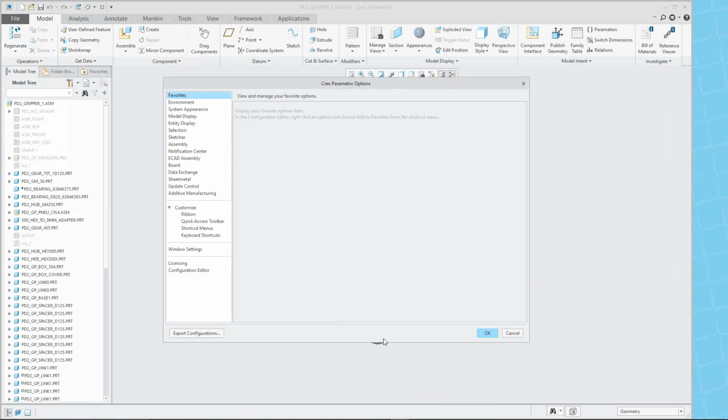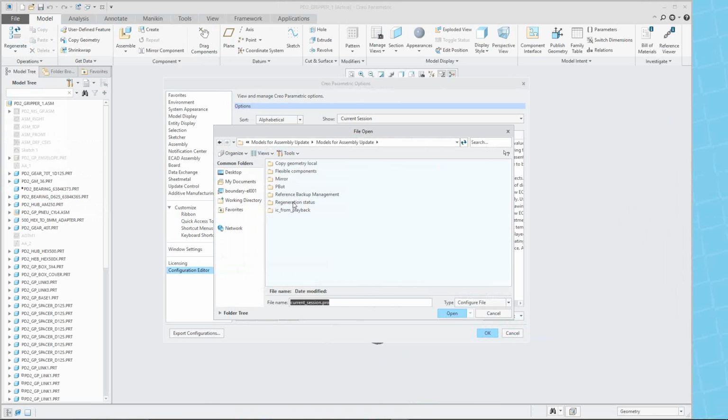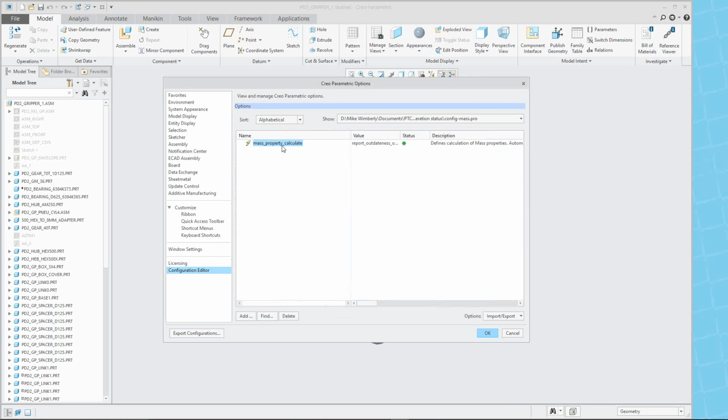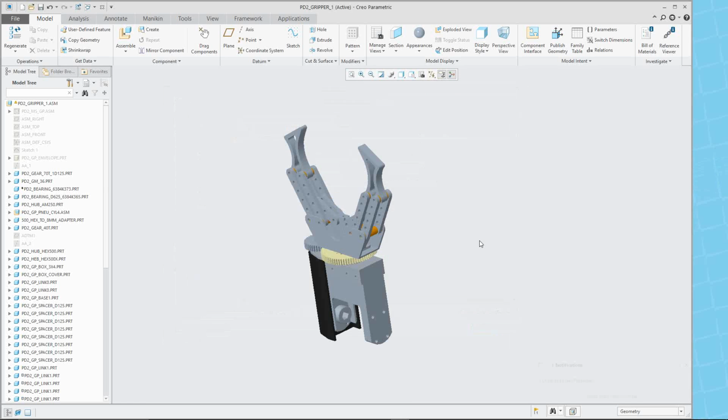What we're able to do is go through and bring in a config option for mass properties. What I'm specifying is how mass properties should be calculated. What do I want it to report? I want it to report out of date. Do I want it to automatically do it every time, so run that mass properties calculation every time, and so on? I can come over here and leave it at automatic so that it does it every time I regenerate the model. No, I'm not going to keep that.